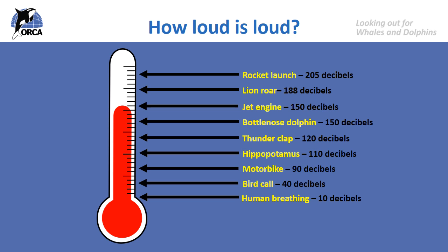Where do you think on this scale the sperm whale clicks would sit? They're actually right at the top. The sperm whale clicking is 230 decibels loud. Very, very, very loud indeed.